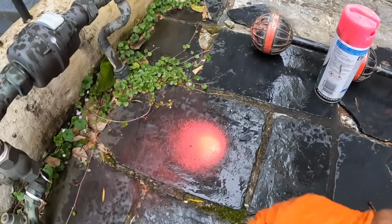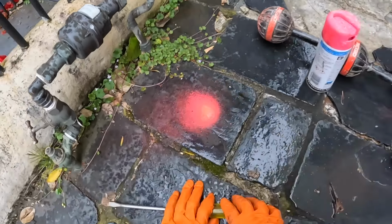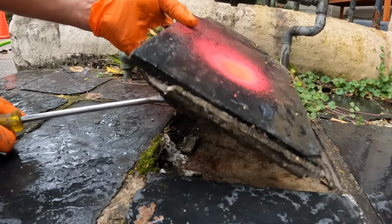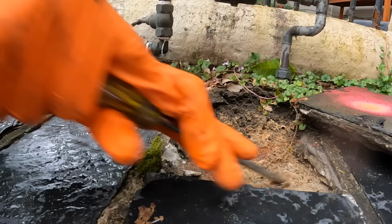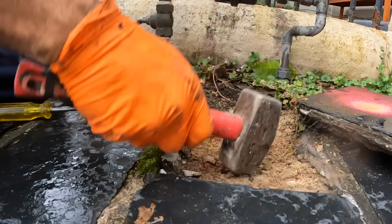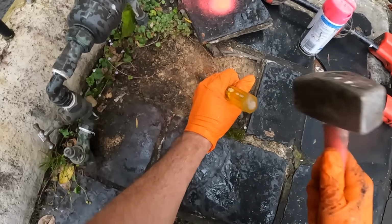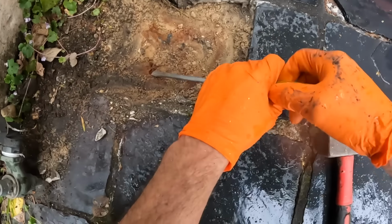Alright, so I guess we've got to get this tile up, see what's underneath. Looks like other plumbers have had a go looking for it, they haven't been successful. They didn't look underneath this one, did they? And that's it. That's definitely it. Is what you call a Frank special. If you're watching, Frank, thanks a lot, mate.